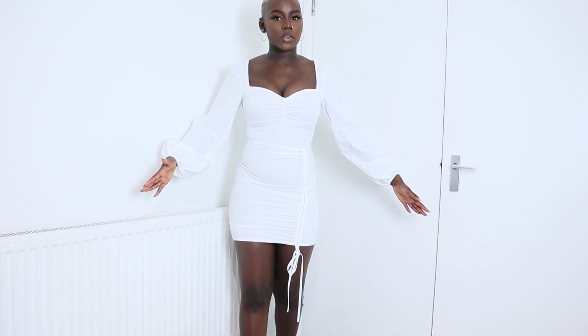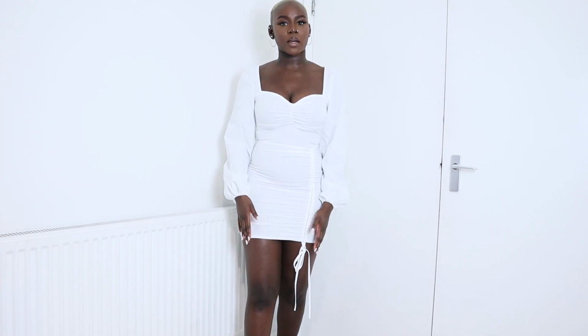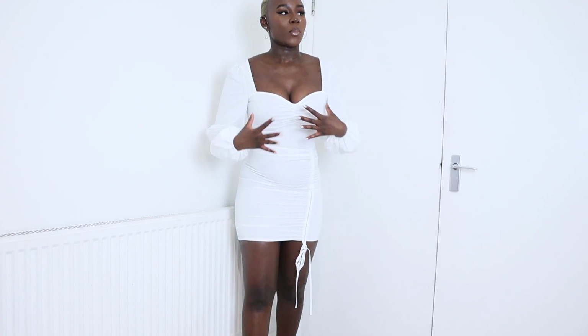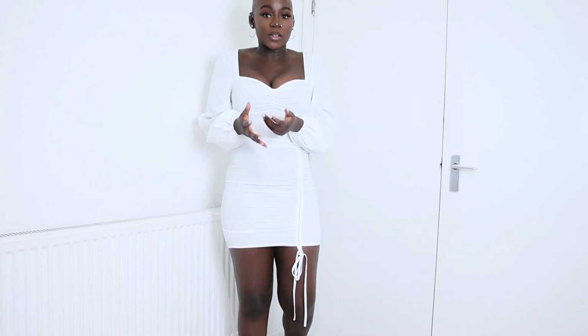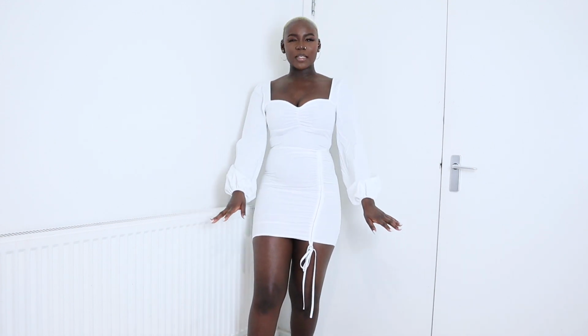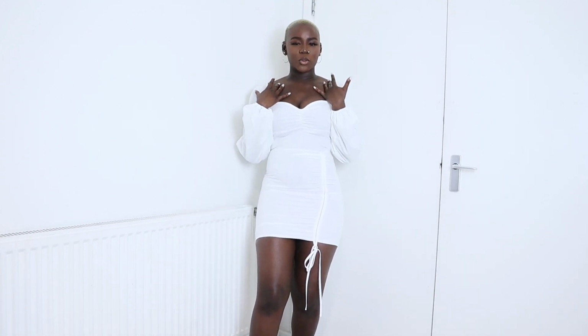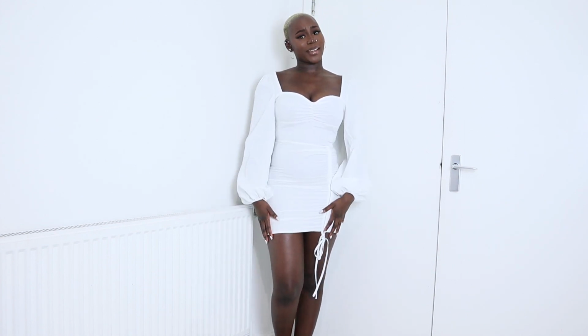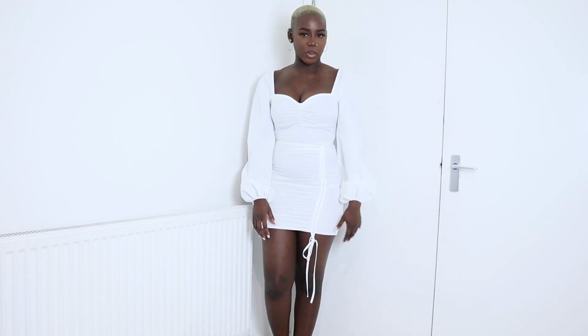So I think because there's no stretch, if you have hips, bum, if you're curvy in any way, maybe size up and see how you get on with it. But this booby area, for someone who hasn't got boobs like that, I think it's doing wonders. And I think you can keep it simple like this, or some nice jewelry would be really, really cute as well. So that is this one. But I do like it. I do like it. So I think I'll just size up and see how that goes.